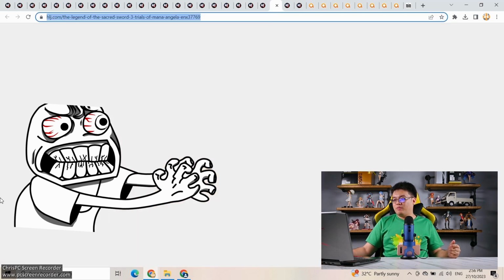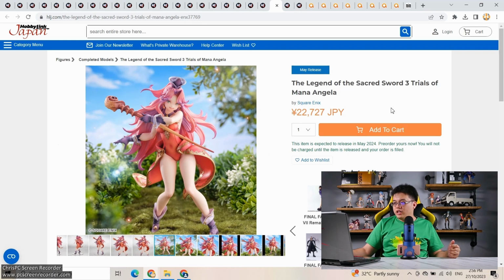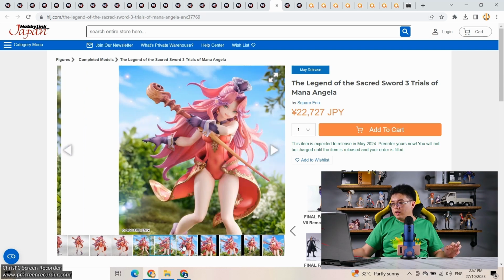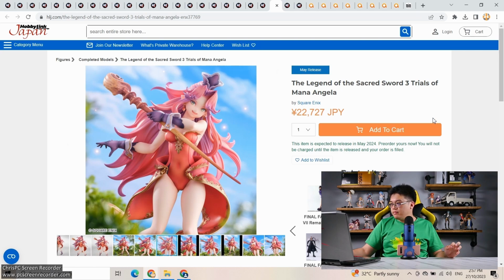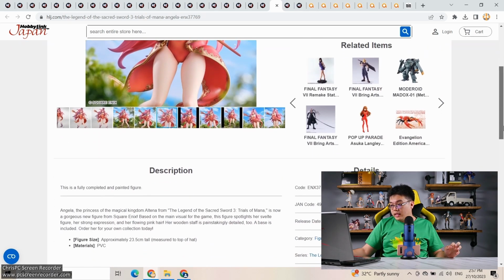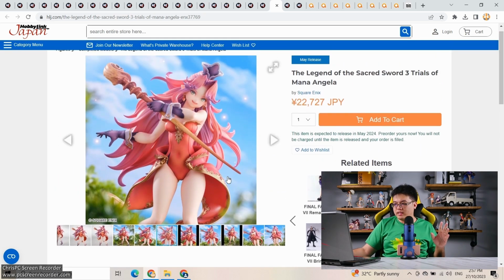Okay, moving on to the next one over here. Okay, so we are looking at Angela, 1/7 scale. Oh, no scale mentions over here. Okay, so Square Enix Angela from Legend of Mana, Trials of Mana. Okay, character design wise, this is quite nice. I do like it quite a bit over here. And 22,700 yen. We need to know the scale. Okay, this is 23.5 centimeters tall, so this is very close to 1/7 scale.